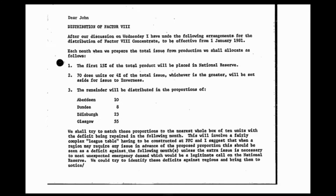And at the bottom of this page, Mr. Watt outlines some ways in which the proportions might be adjusted month to month, refers to a league table which exists at PFC. So that's position at the end of 1980.